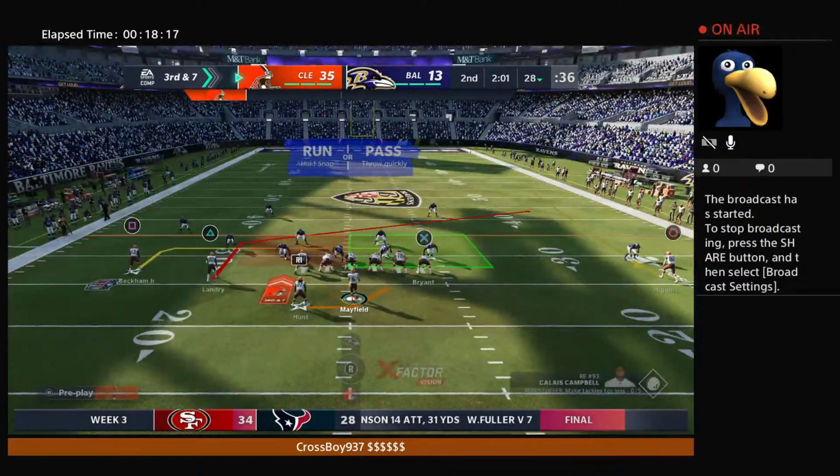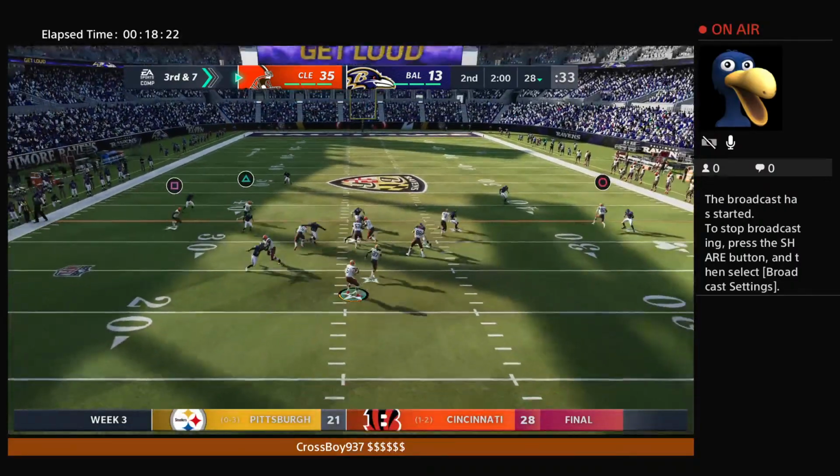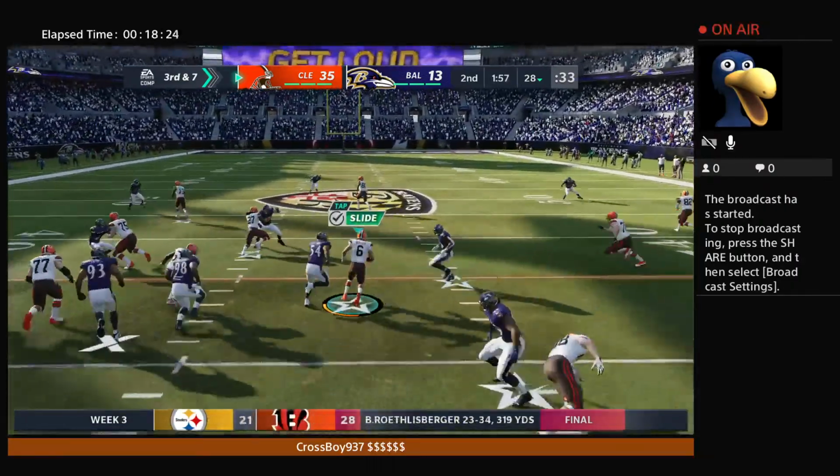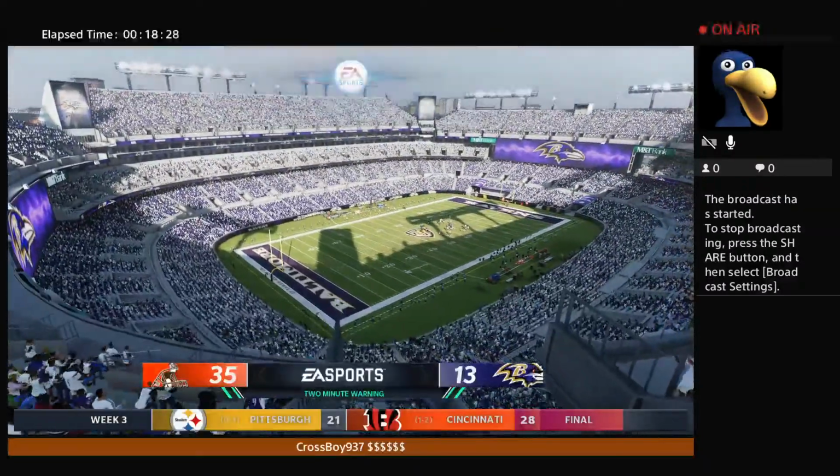The Browns on third down. They've been good, 3 for 4 thus far. This is 3rd and 7. 1:57 to go in this first half on EA Sports.